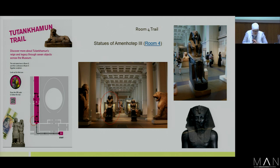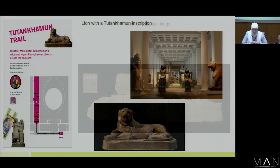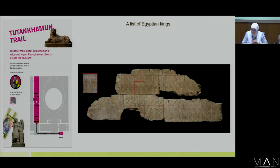Then we move to the second stop, the lion, which is holding inscriptions related to King Tutankhamun. Then we move to the king list, and we used it to explain how King Tut and his father, King Akhenaten, were omitted from this list, which shows that Tutankhamun had been discredited soon after his lifetime and struck from this official record. The list jumped straight to King Horemheb, as we can see, whose statue, by the way, was also already included in the trail.